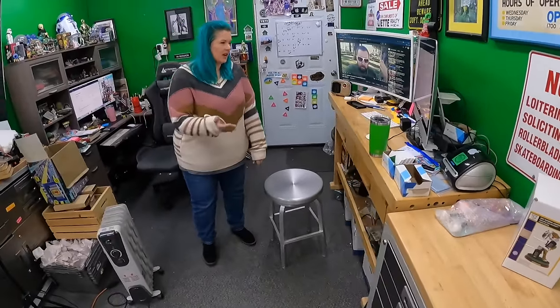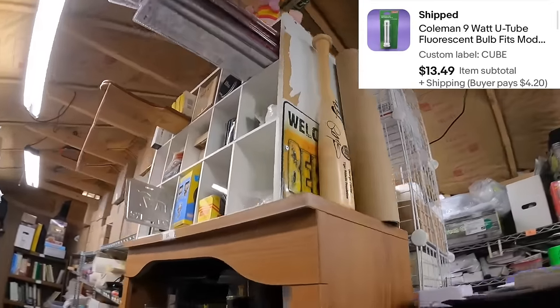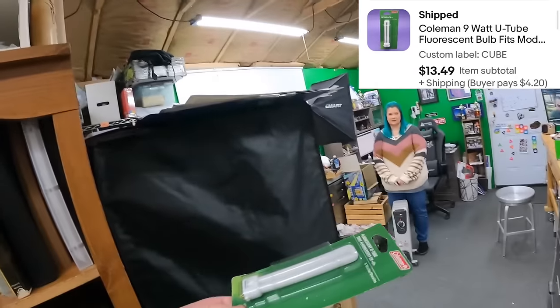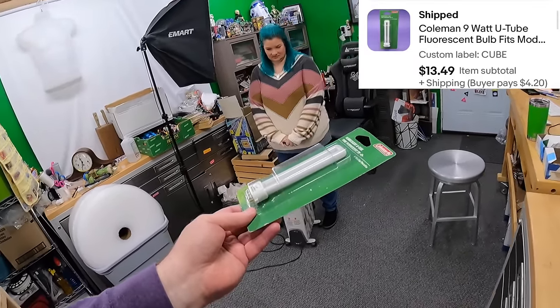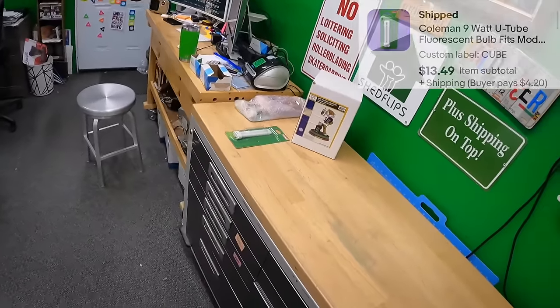2003. And then we sold the other Coleman light bulb cube. Yeah, I was happy with that, man, for $13.49. Those are good little sales because they sold quick. We've only had these a couple of weeks. I know it's not a huge dollar amount, but we only paid like $1 a piece for these things. That's awesome. Fast sellers. Okay, I'm going to get these guys packed.